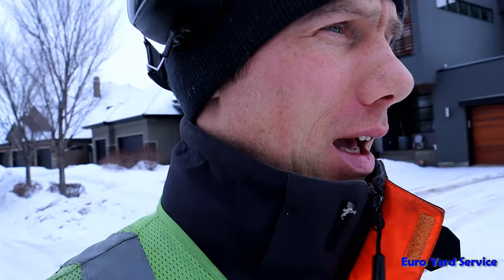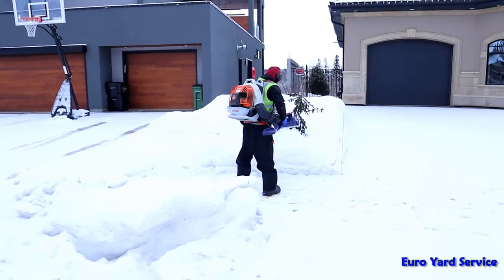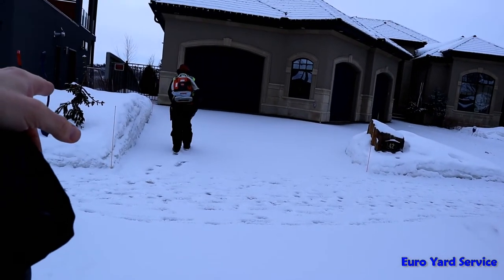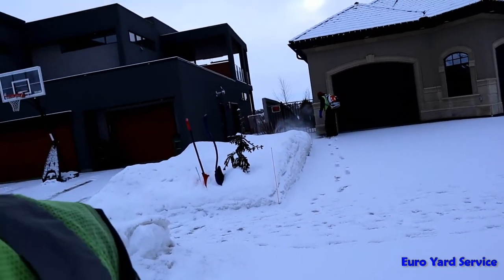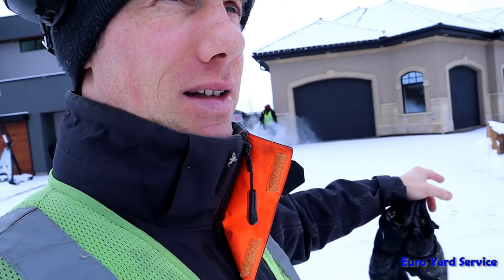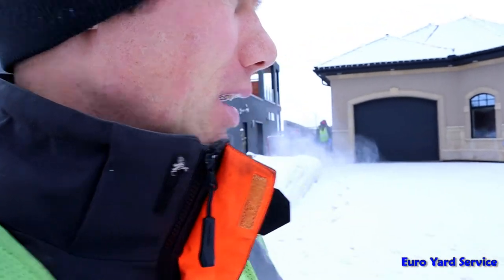And next property, my fellow snow warriors. Matt is grabbing the backpack here. This property is a little bit bigger, it's a big driveway. We start off with a backpack, and may have to switch to shoveling it, because snow may get too heavy once we get a certain amount of snow piled up with the backpack. So I'll strap you in, and you see how we do that.